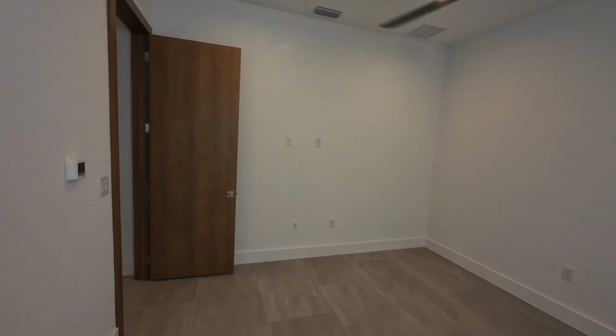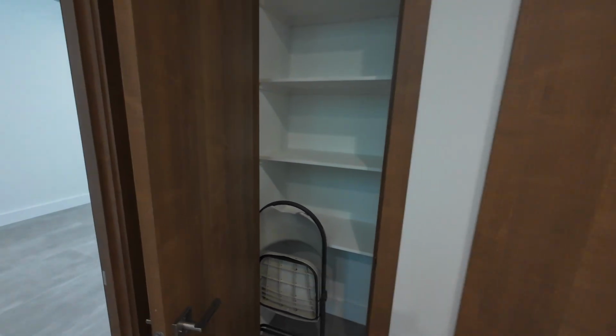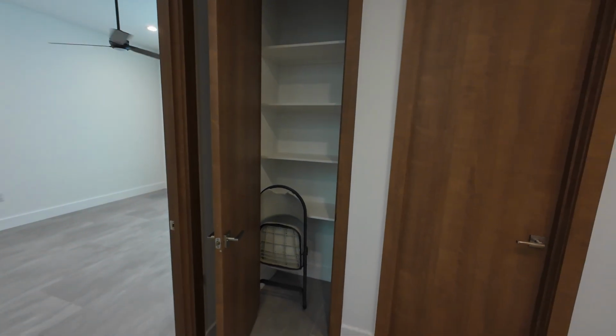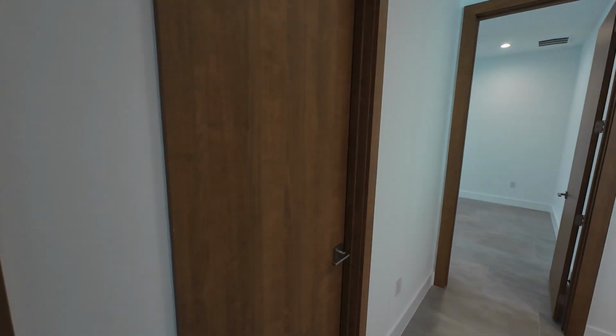Let's see what else this beautiful home has to offer. Right over here, I believe this is a storage closet. Let's take a look at that, which it is. A couple of shelves there to store some items. As you see, they store a nice little chair there. I guess they use this like an office space for some folks. I have another door here.